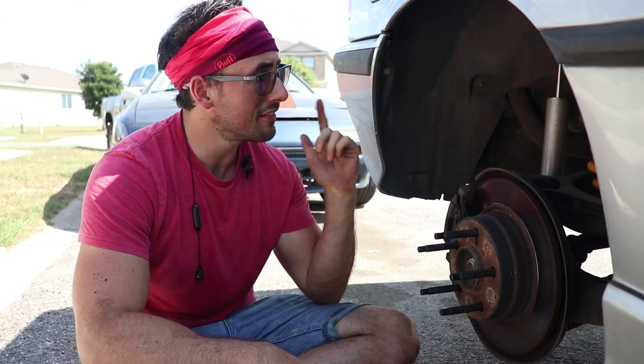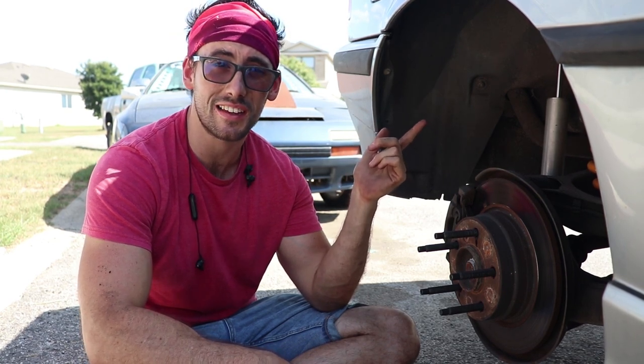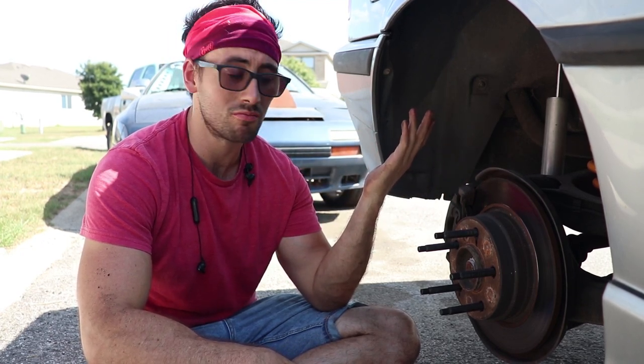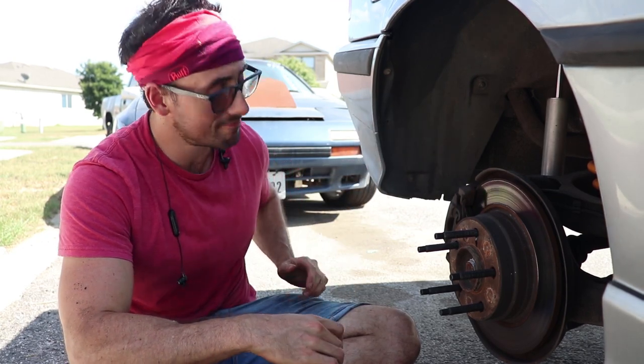So before I put the tire on, I gotta adjust these coils again because I totally forgot that I had lifted this thing like a monster truck. So now I'm gonna slam it back down, put a tire on here, and we should be good to go. And then I just gotta do it for the other three tires. So I'm gonna get started.